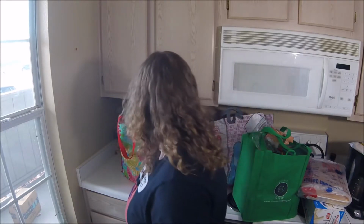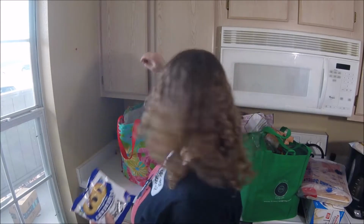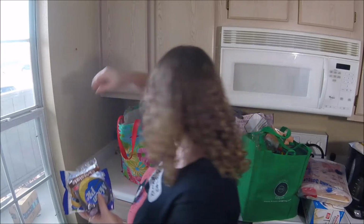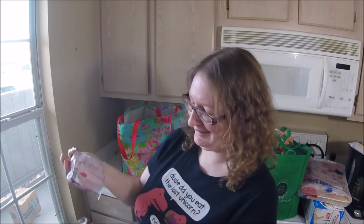Nothing too extravagant. On the top of this bag, we have quite a few fun things. We've got more of those Knott's Berry Farm cookies. Got a chocolate moon pie and a strawberry moon pie. I always try to buy at least one fun thing to put in lunches. I find that not only does it make the lunches at least different once in a while, it also makes shopping itself a little more fun.